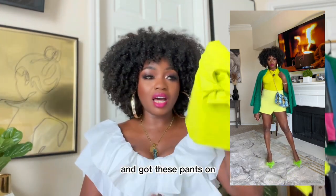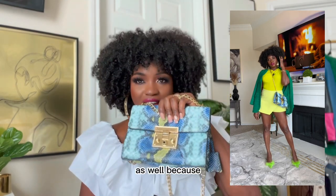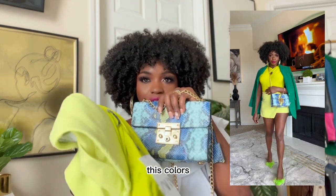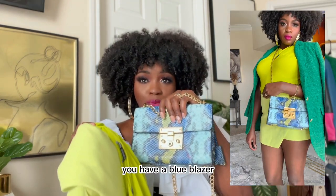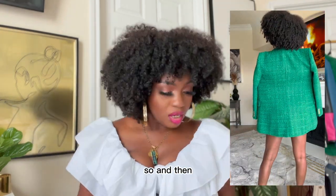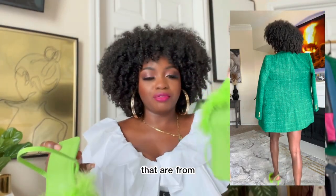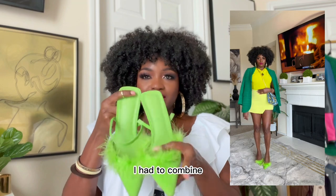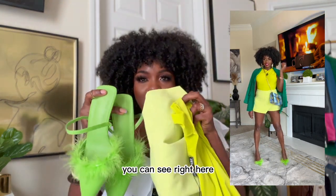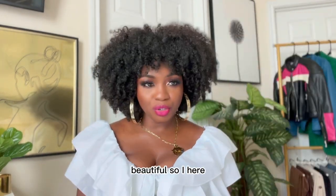So I went ahead and got these pants and this top, and I had the styling process. I had this bag as well because it has the colors that are on here. It goes with the colors that you see right here. So if you have a blue blazer on or something blue, you can definitely go with these colors. And then I also had my heels on that are from A Pretty Little Thing. I had to combine these together, so they're different variations of greens, you can see right here. And I held this bag as well, and everything came out beautiful.